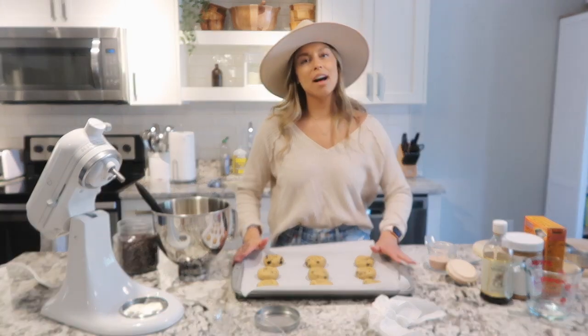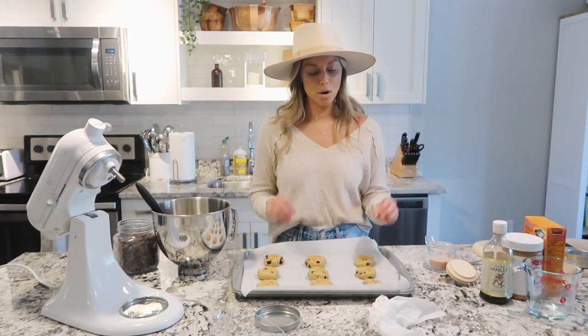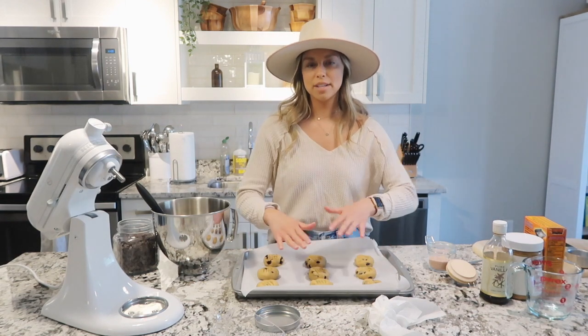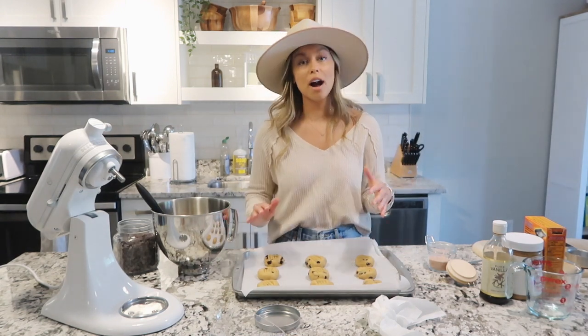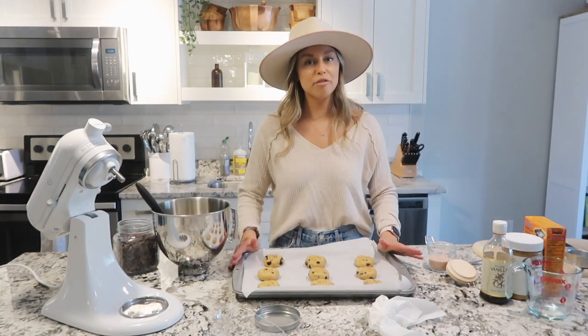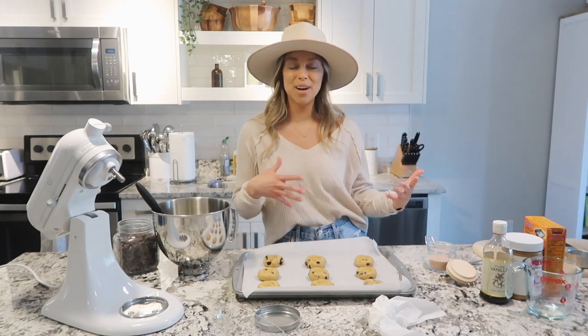We're gonna pop these in the oven at 350 for 10 to 12 minutes. And then when they come out, they're gonna be crispy on the top and the sides, and then the middle will feel soft still, like they're a little undercooked, but they're not undercooked. They just need to set. So then you're gonna leave them on the rack for 5 minutes and then transfer them to a cooling rack and just let them cool and then enjoy.